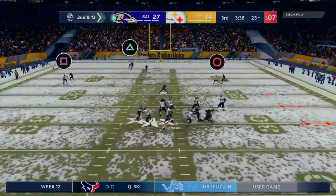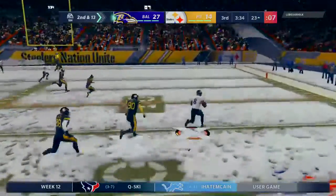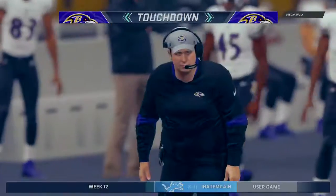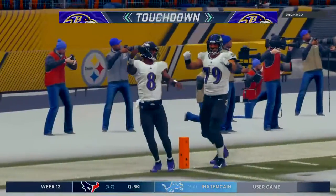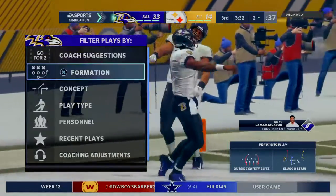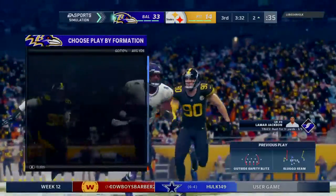From the gun, Jackson. Room here to run. And he will score. Touchdown, Baltimore. Touchdown. Lamar Jackson, his 2nd touchdown of the night. And the Ravens will add on to their lead.